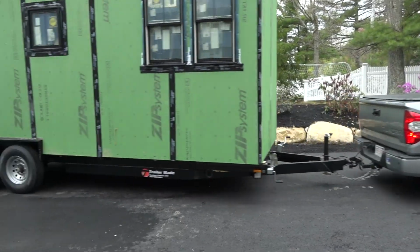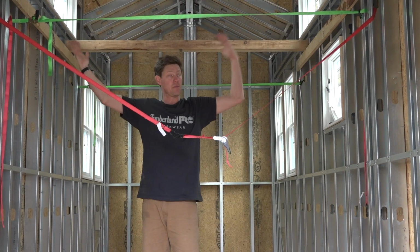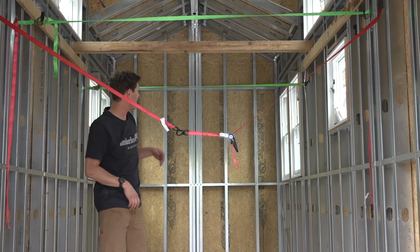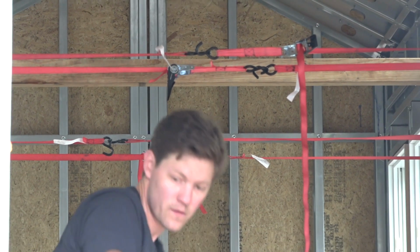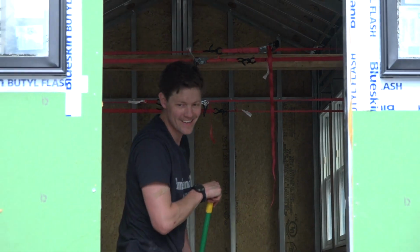The original plan was to have the loft installed, hoping that it would keep it from racking, and we just weren't able to get to that. I started it today, and I wasn't happy with how it was going, so I decided we're just gonna ratchet strap it for now.